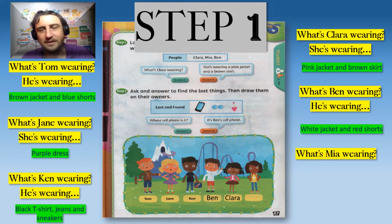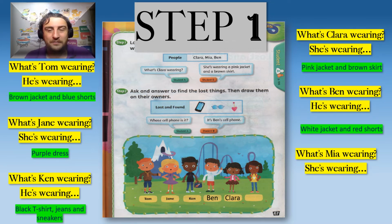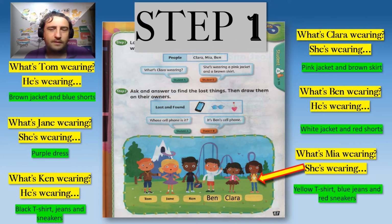And the last one, there he is, there's Ben. Hi, Ben. What's Mia wearing? Now, we know who Mia is because there is only one person that we don't have a name for. So she's wearing... what is she wearing? Can you tell me? She's wearing a yellow t-shirt and jeans. There she is.